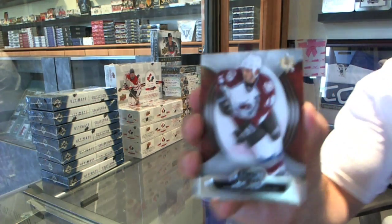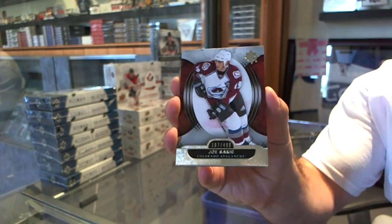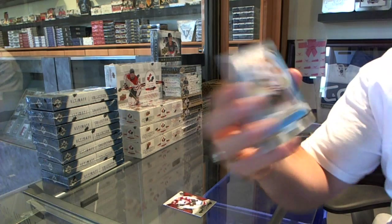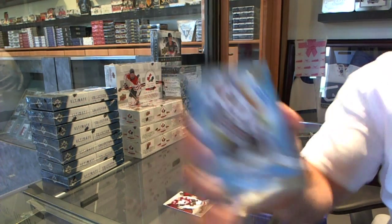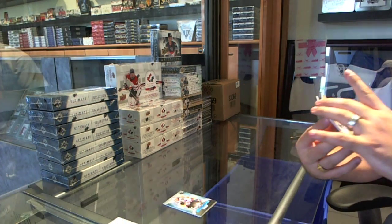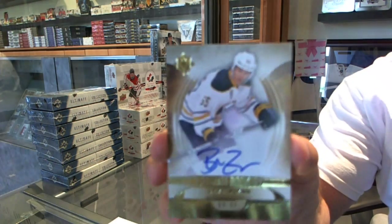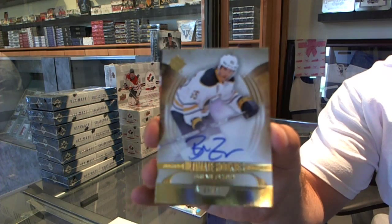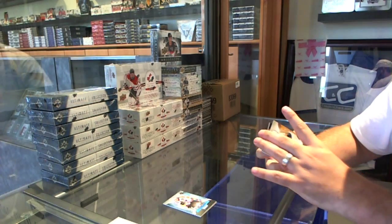Number to 499 for the Colorado Avalanche, Joe Sakic. This is number 72, one of the 72s there. For Chicago Blackhawks, number to 499, Drew LeBlanc. We've got numbered 9 of 99, ultimate rookie autograph for the Buffalo Sabres, Brian Flynn. Good news is, normally there's a better rookie when you get a Flynn sometimes. But it's a 99 rookie, not too bad.